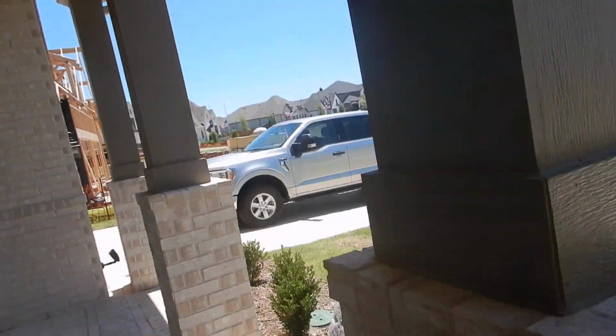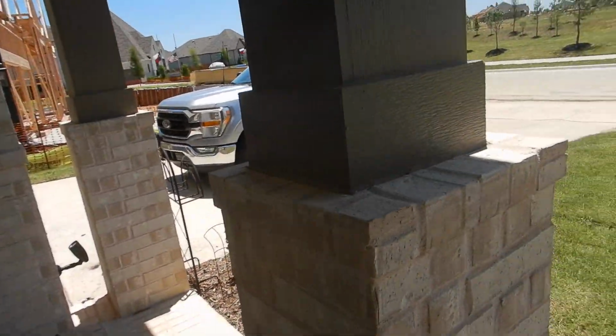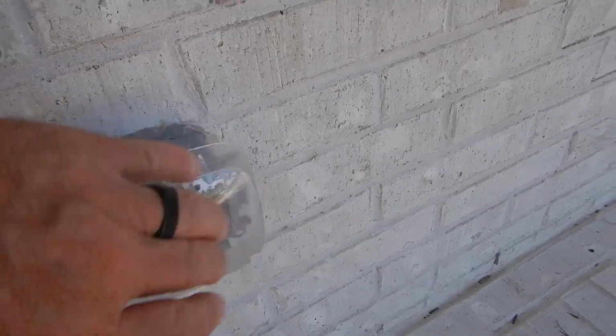Exterior luminaires are sealed. We got our front porch vestibule almost. If we had a door over here, these are called in-use covers. That's good.